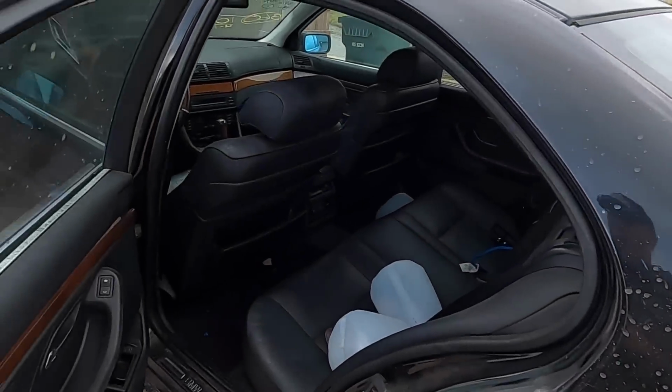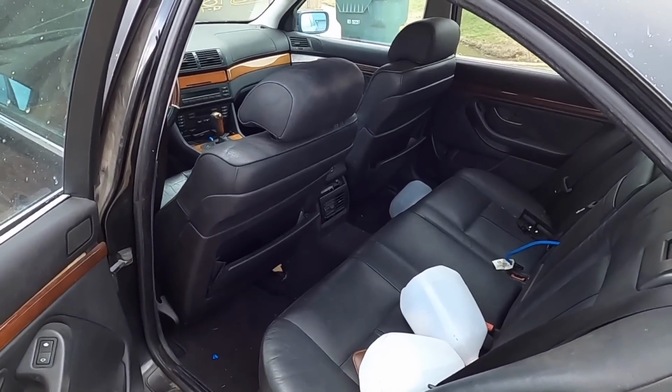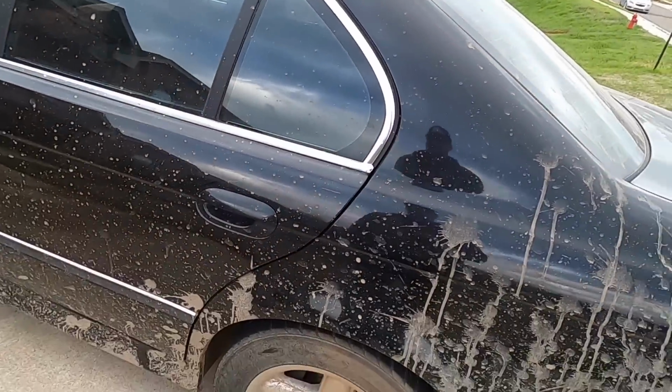Aside from that, though, radiator, probably water pump, thermostat, just to be on the safe side. I'd hate to go through all the trouble of putting a radiator in it to find out that we should have replaced the thermostat. While we've got it apart, we might as well just go ahead and take care of it.